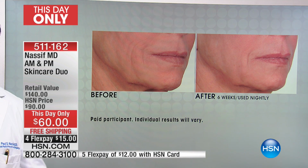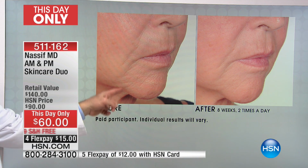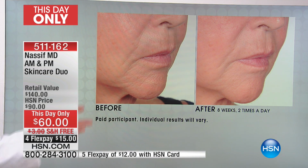That's some serious tightening. I mean, your hands, your scalpels, you can't do that, can you? I can't do that. Remember, if I'm lifting someone, I'm actually lifting up some loose skin, but that's all I'm doing. I'm not helping with these wrinkles. And that's why you need an incredible, dynamic skincare.